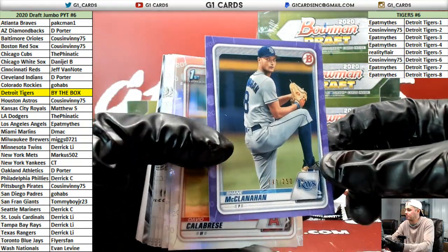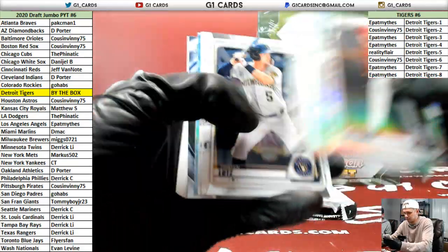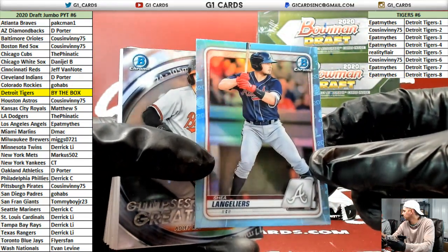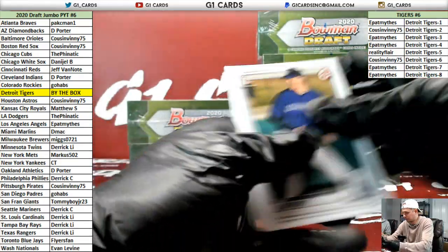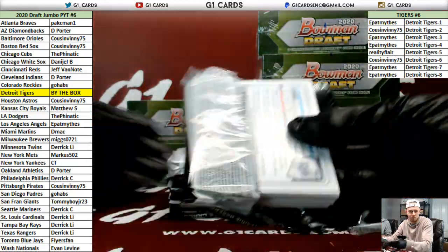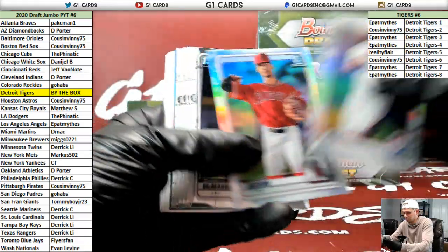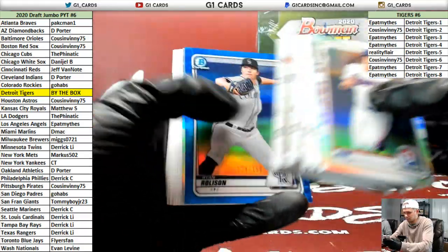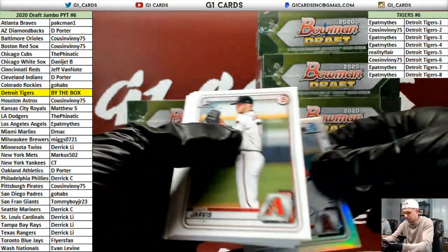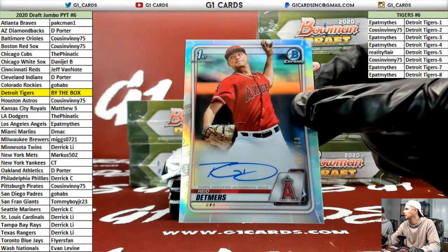Shane McLellan for the Rays. Langeliers for the Braves. Rollinson, Rockies. Reid Detmers, Angels.